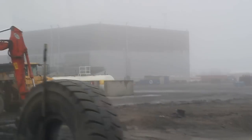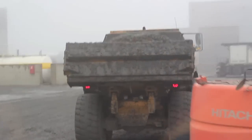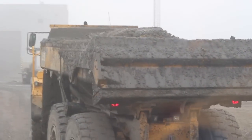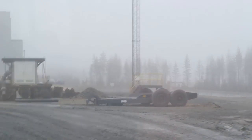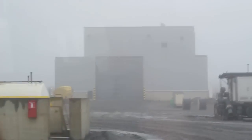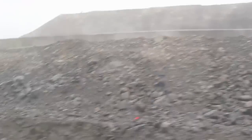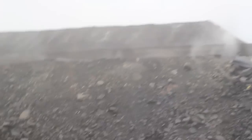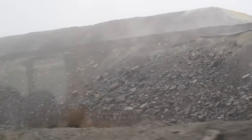And that way, let's go over here, take a closer look at the trucks, somewhere next to the trucks. The optimal in different phases of the leaching, what is the right amount of irrigation solution, what is the right air amount, and so on. So these small heaps are experimental heaps.